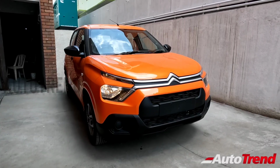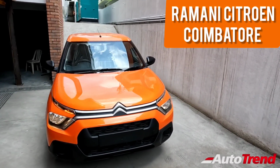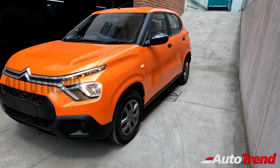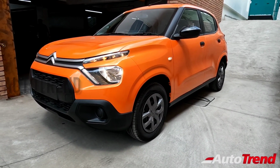Today, this Citroen C3 Live variant has been provided by Ramani Citroen showroom in Coimbatore. The major highlight of the Citroen C3 is its design. Featuring unique design elements, the C3 also provides SUV-like looks, giving it a big car feel.